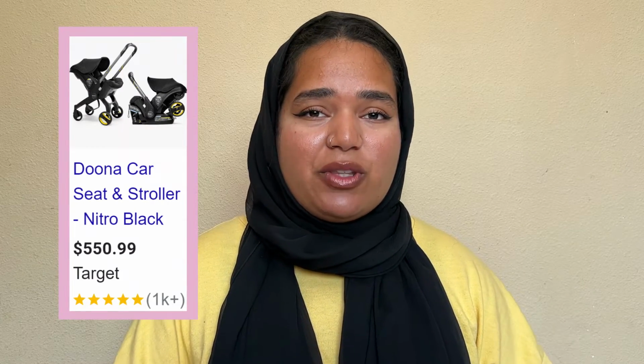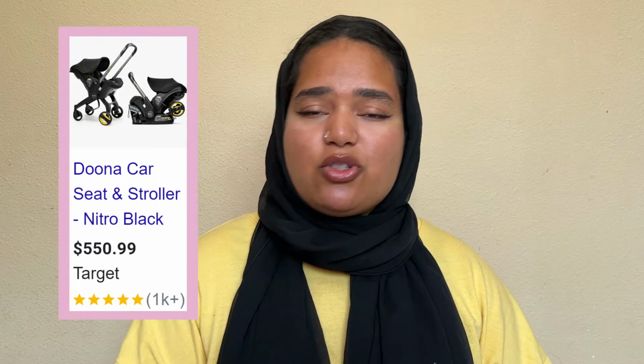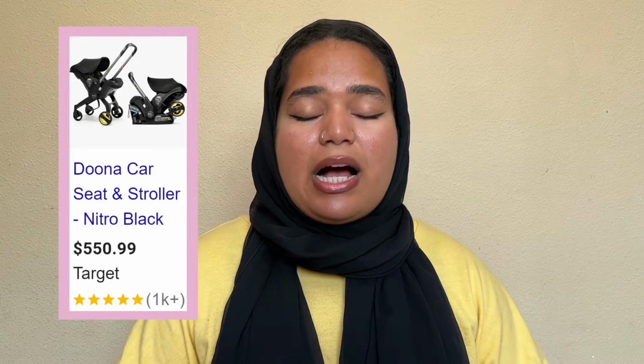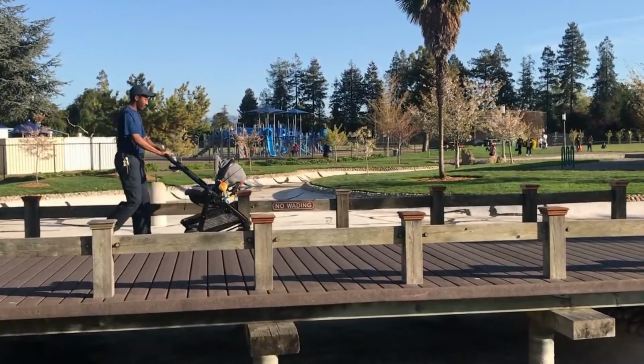Next recommendation, and my highly suggested recommendation, is a Doona. For those of you that travel often, a Doona just makes it so much easier when you're going through the airport. It goes from car seat to stroller really easily, and overall it's such a better experience. So I'd highly recommend a Doona. However, if a Doona isn't something you're interested in, I would recommend the Graco travel system. They make it really easy so that the whole system works together. It transitions from a car seat to a full-size stroller, and it can transition into toddlerhood.